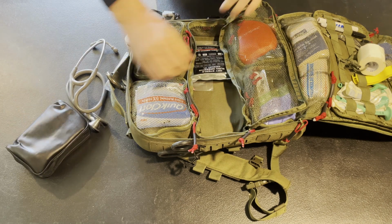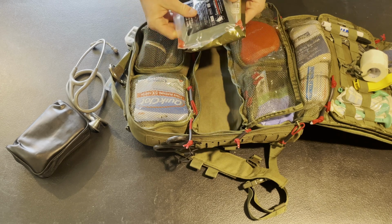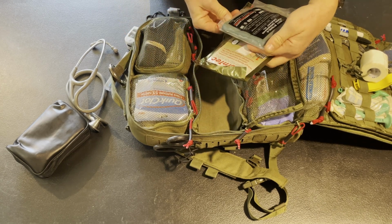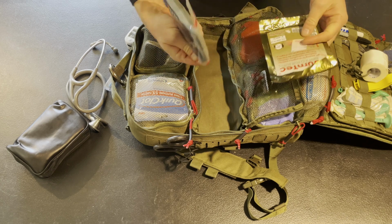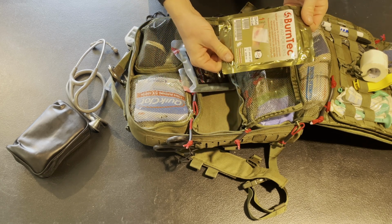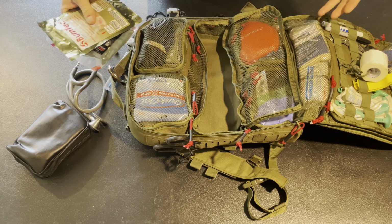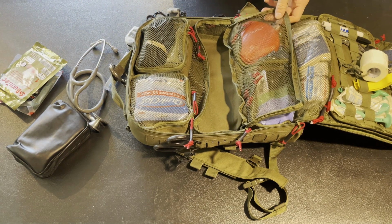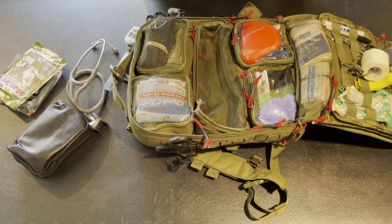Then also in here, because I didn't really have any other place to put them, are some burn dressings. So this is the North American dry sterile burn dressing cravat extra large, and then I have some Burn Tech burn dressing as well. I didn't have any other place to put it, so I just stuck it in there. All right, so that's my diagnostics.